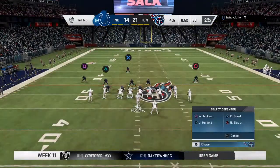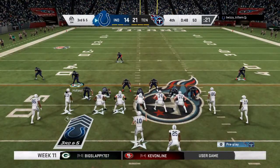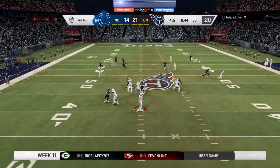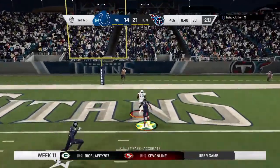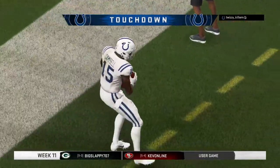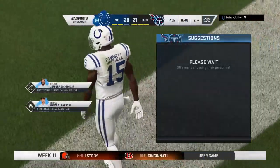From the midfield stripe, they'll look to throw. Now a desperation throw deep downfield. And it's caught. It's a touchdown. So they rally here in the final minute, and they're an extra point away from tying this game.